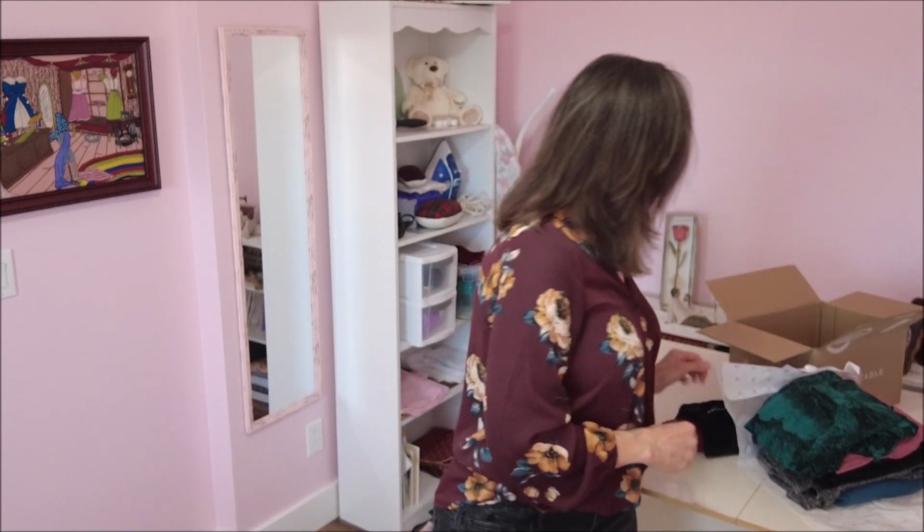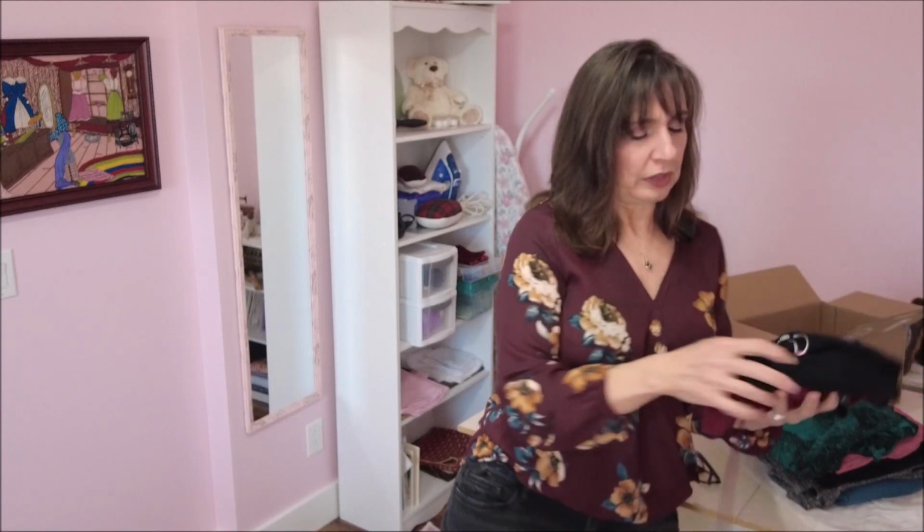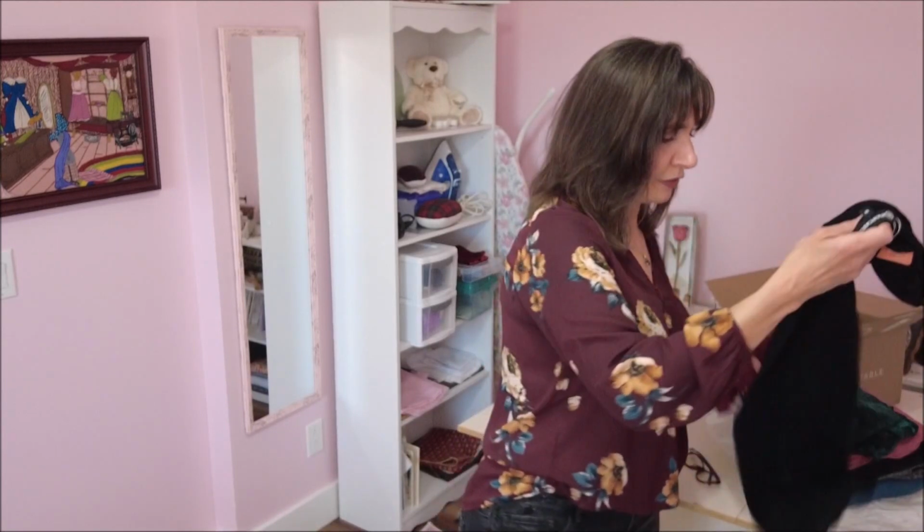I have no idea what's in this box. I don't believe with Wantable you get to see it ahead of time, but I have intentionally decided not to look at any of the stylist choices before the boxes come. So let's start with this first one.